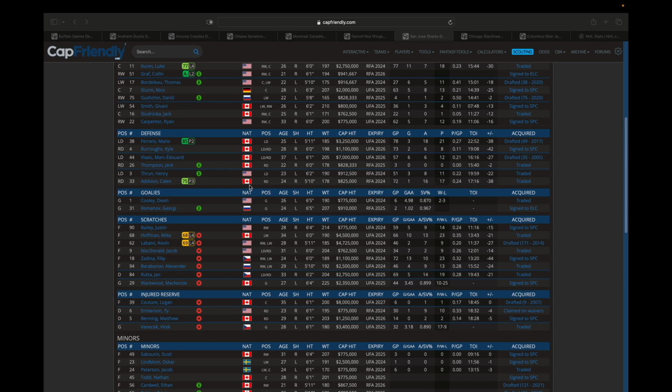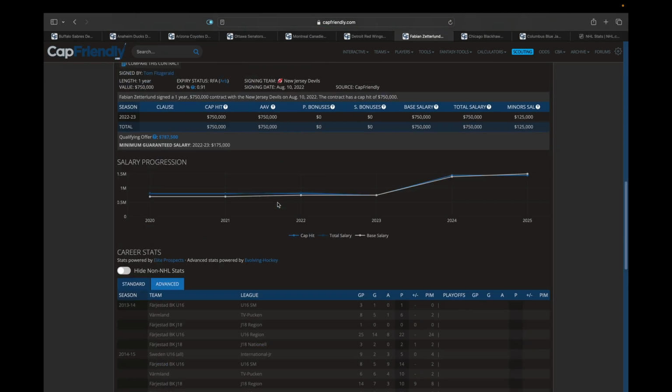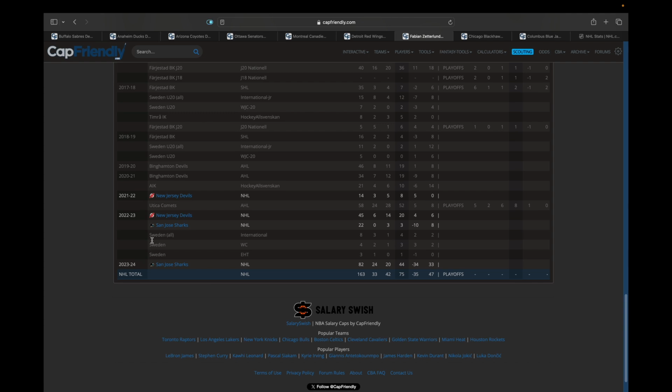In the depth they have Fabian Zetterlund, who's not too bad. Where is he? Right here. He had 44 points in 82 games, 24 goals, so overall pretty good at 24 years old. He's not the biggest guy out there, but he's solid. And if we take a look at the stats he had in the past. Yeah, so not great in the past. Is it an outlier season? We'll see. Actually, it's pretty much the same pace as last year. Like, not exactly, but pretty much the same pace as last year.